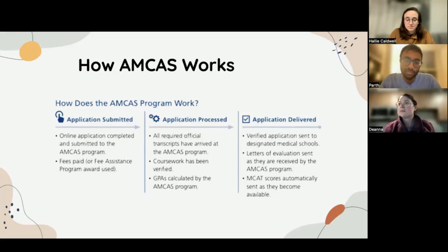application. And so there's going to be a little bit of a processing period, mostly to verify your grades. Your school will send over your transcript to the main MCAS office, which I believe is in DC. And then there's a painstaking process where the coursework is verified and given the calculations of GPA. So many different colleges have different grading schemes. So this verification process puts everyone on the same playing field, and they get a GPA verification using the same general criteria, so everyone can be compared to one another, even if different colleges might have different grading schemes.